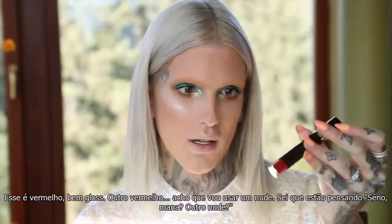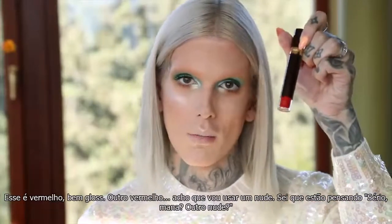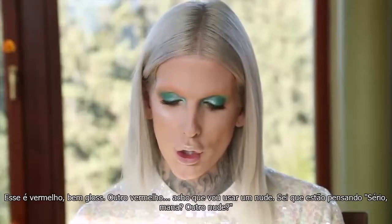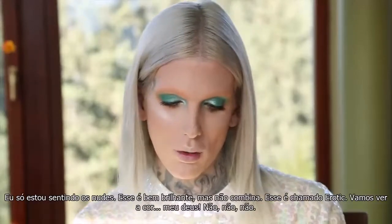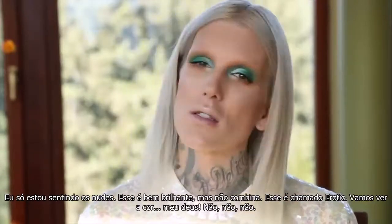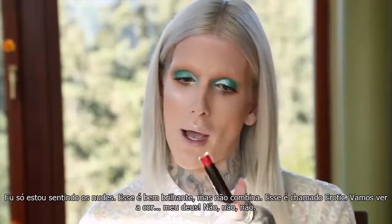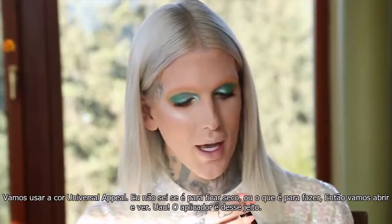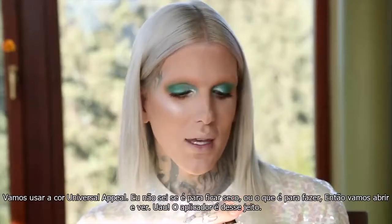Oh wow, it's like glossy, okay. Oh wow, more hot red. I think we're just gonna go in with the nude. I know you guys are like, really, another nude? I am just feeling the nude. Oh wow, that has sparkle in it, but not with this look. One more, Erotic. Let's see the shade. Oh my god, no. Okay, so we're gonna go in with shade Universal Appeal.